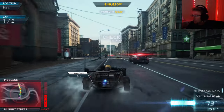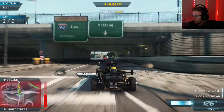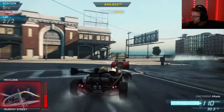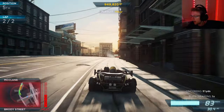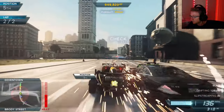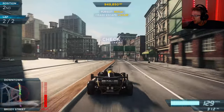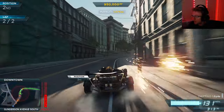Like, I just have to kill all of my momentum just to regain control, and it is ridiculous. Fuck you. Yeah, I'm mad. Oof! Alright. There's still one guy way up here, though. Fuck off.